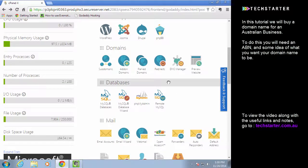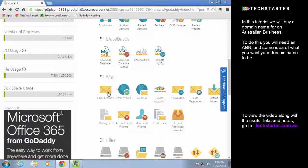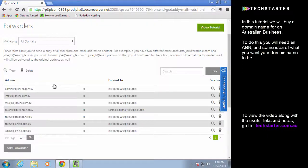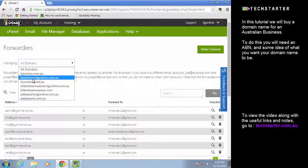So once you've done that, we can go down here to the mail section, and this is really crucial. We're going to set up a forwarder. Click on forwarders here, and you can see I've already created a bunch of them. What this is going to do is, when people send an email to any user at the domain name that you've bought, so as an example we'll use this one, bjjonline.com.au, it can forward to your Gmail address that you created before. So I'm going to pick which domain I want to manage with this, and even though I don't own it, I've been able to add it as an add-on domain, so just ignore that.